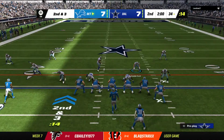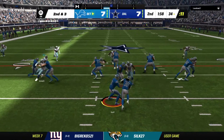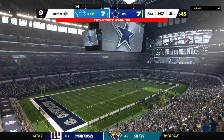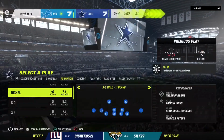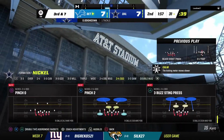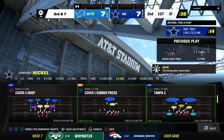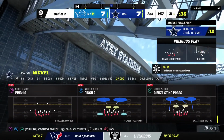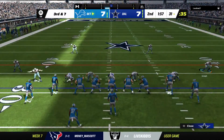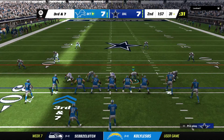Working with a 2nd and 3. They run it again with Williams. The Lions will use the first of their timeouts. So as they take it over, we step aside. They lost 4 there, and it's 3rd down. So 7 yards from the first down here as they come up to the line of scrimmage.